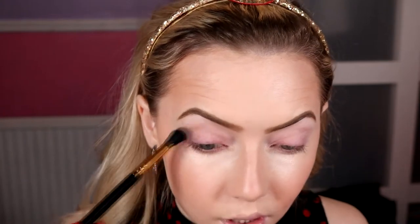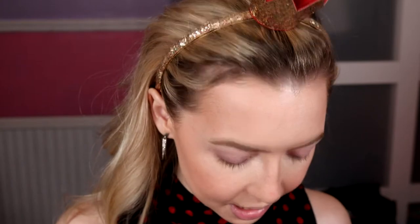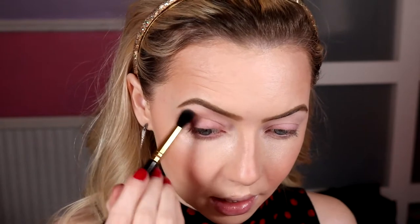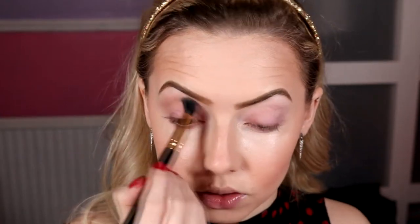Eyes are already primed and everything, so we're all good to go for now. So I'm going to go into the shade Boa, which is the lightest matte shade of the palette. It will add a little bit of color, but it's very similar to my skin. It's not as light, it's a little bit darker than my skin, but it's close enough. But this is mostly going to be a blending color, softening color, and I want there to be depth in the crease, but not too much.